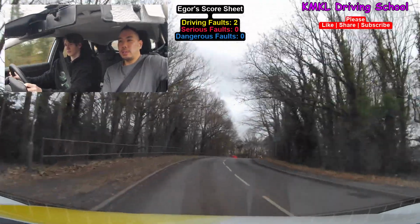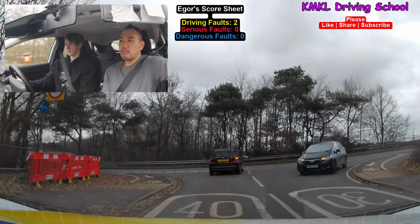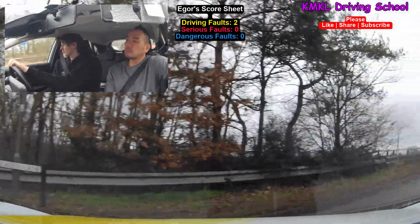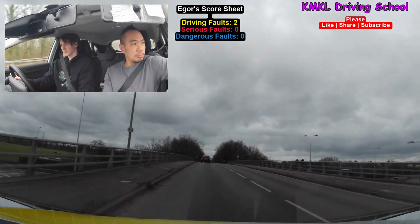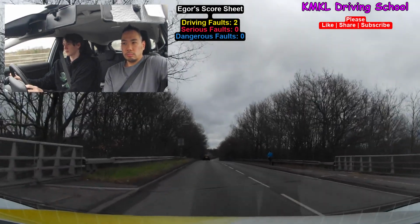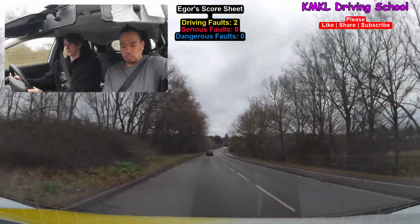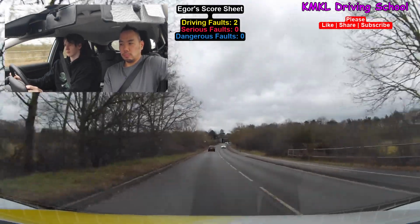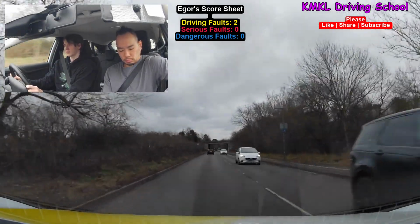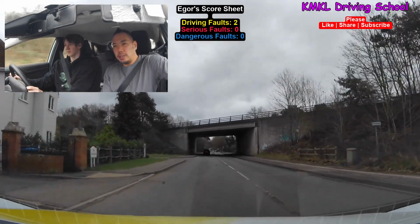At the end of the road, we are going to turn right, so right at the end of the road. Continue ahead at the mini roundabout, so straight on at the mini roundabout.